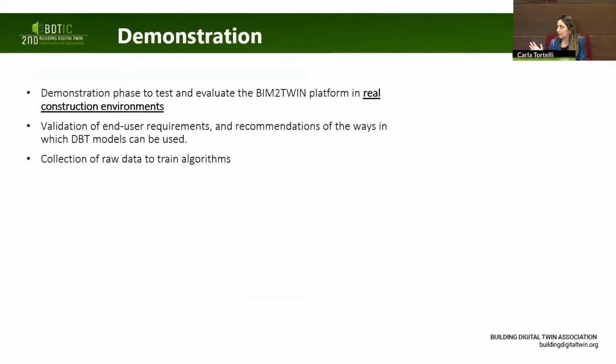So that was a very quick and brief overview of the work packages that we have, which is a lot. And then, of course, we need to bring it all together and demonstrate this platform in real construction environments. This is what we do at ACCIONA. We will demonstrate this, and we also need to install equipment prior to the demonstration to collect raw data for training these algorithms.